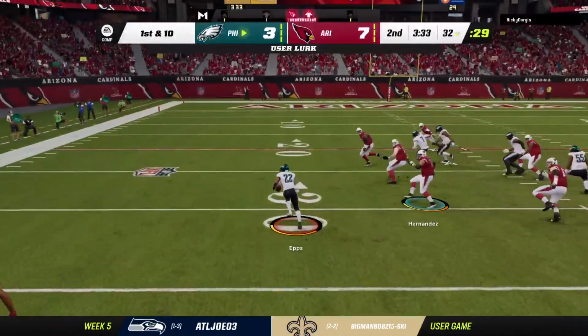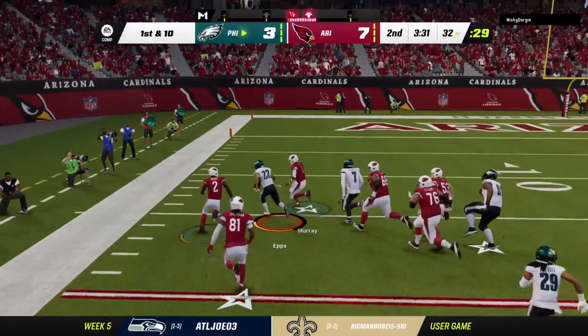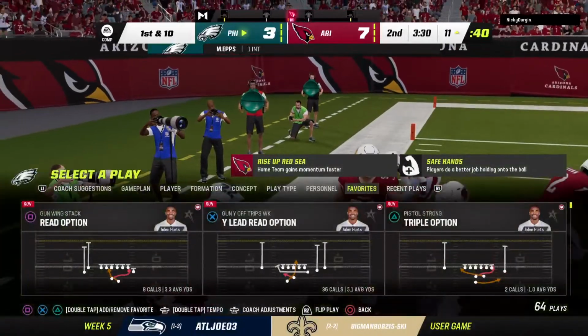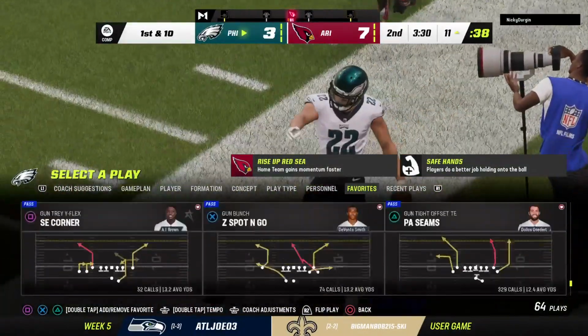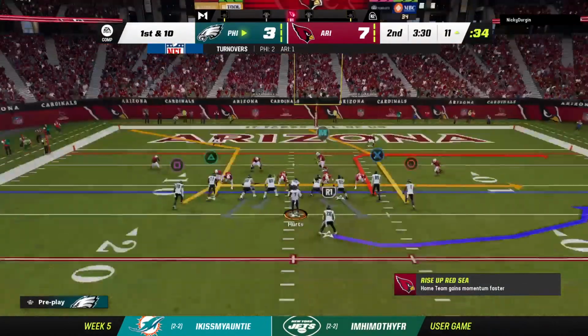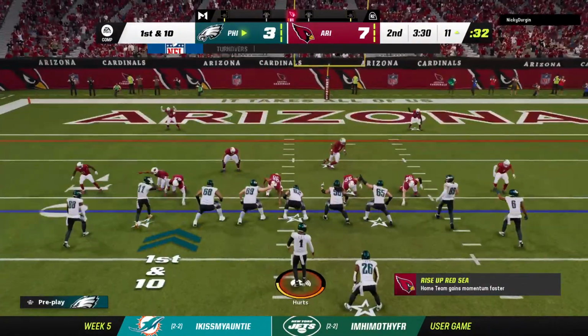Trying to get it to Anderson, but it's intercepted. And the Eagles are going to take possession of the football. Well, their defense got them the football with an interception. They trot out there, Charles, on the very first play, and they give the football right back.